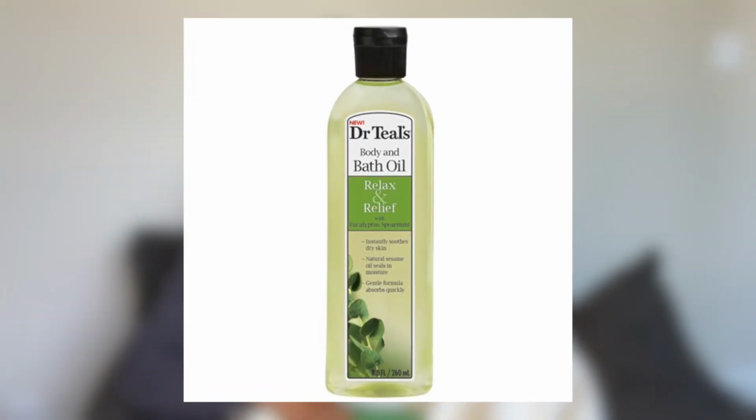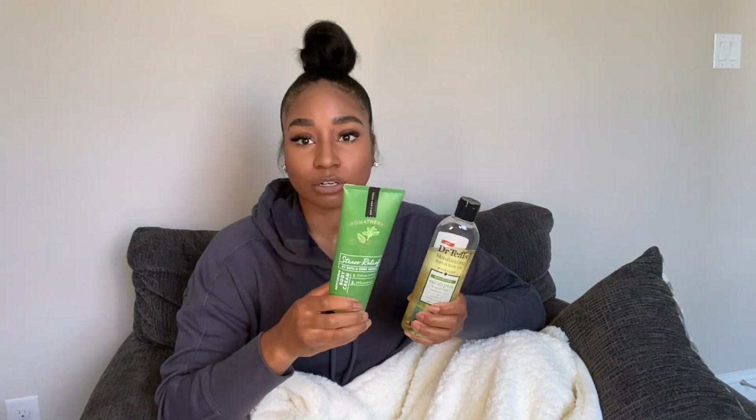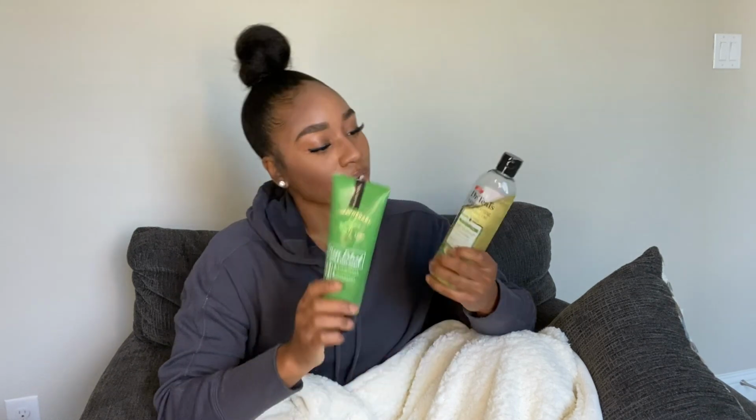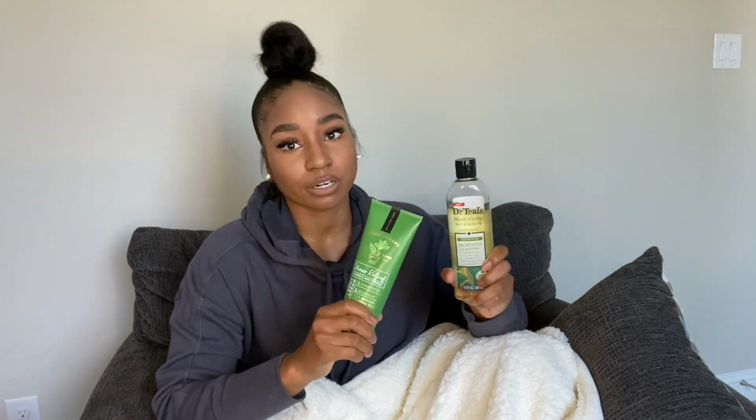And I found this in Walmart. It's Dr. Teal's Moisturizing Bath and Body Oil. And I have been using this jointly with the Stress Reliever Lotion from Bath and Body Works for before bed. Maybe I should do a bedtime routine. Yeah, but it's been amazing. It oils you up, it smells incredible, and just the scent of eucalyptus gives me all the vibes and the feels. And it wasn't expensive either.